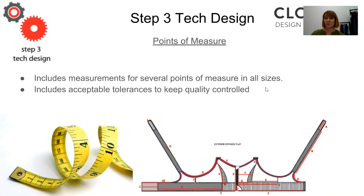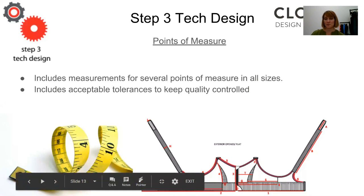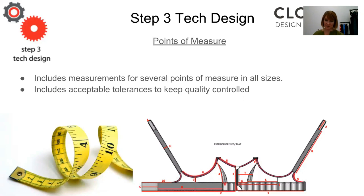It includes measurements for several points of measure in all sizes, and includes acceptable tolerances to keep quality controlled. So down here, this is a funky picture of a sports bra that's kind of splayed out, but you can see all these different points. This number 1 down here is indicating how long the base of the bra is, and then there would be a corresponding measurement for every size for that manufacturer to meet with some sort of tolerance. And if they were out of that tolerance, then you have some recourse with that factory in case something happens in manufacturing, God forbid. But it does happen sometimes. But the more information you give your factory, the more clear-cut information in your tech design, the better product you're going to get, better quality.